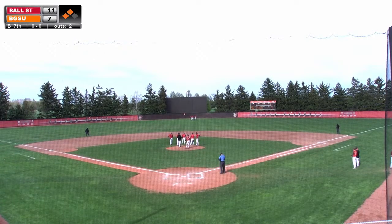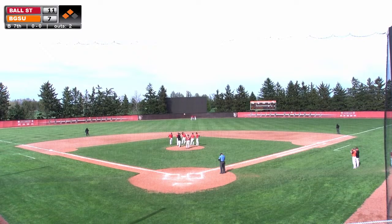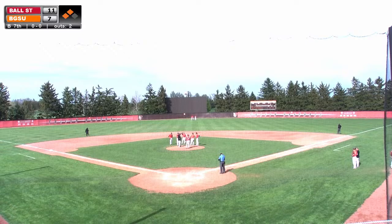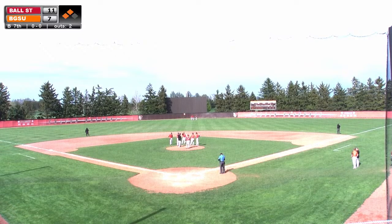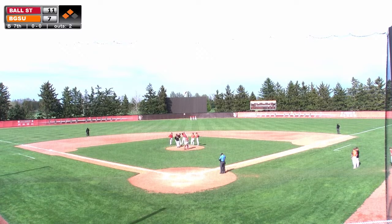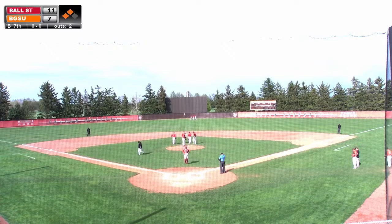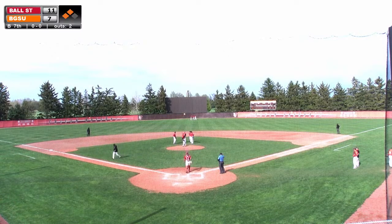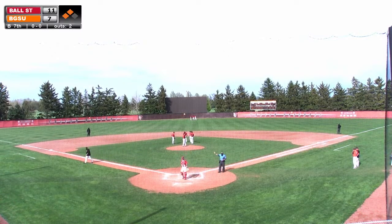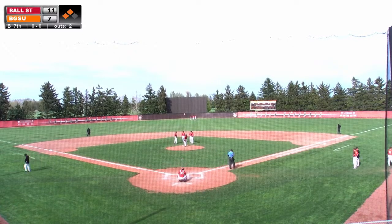So this takes a little bit of the shine off this day for Ball State. They won the opener 6-2. They were dominating this one 11-2, but BG has come up with 5 in the bottom of the 7th to almost fight their way back into this one. They've not quite got the tying run to the plate yet, but it's close. And the Cardinals will bring a left-hander out of their bullpen here.